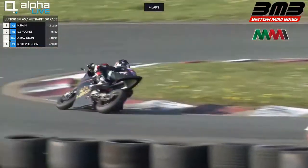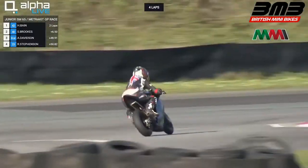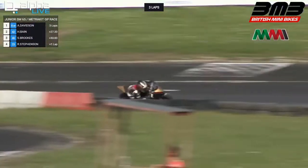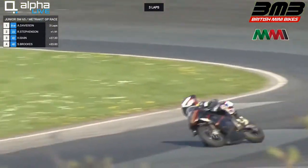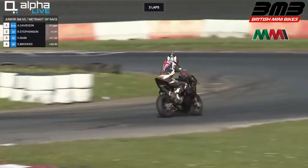We're currently looking at your race leader, the number 8, Alfie Davidson. A very nice race suit as well. Very colourful. Very nice one, I'm a big fan of that. Yeah, matching the bike. It's a very pretty bike as well, the gold and black livery with the red pinstripes. Very nice livery.